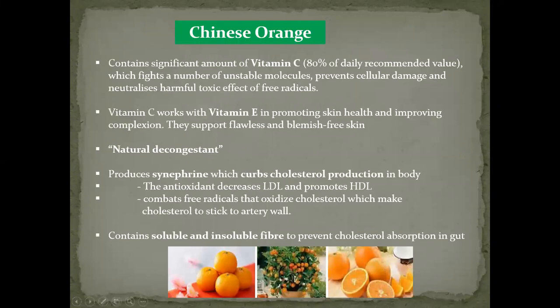What about Chinese orange? We are familiar with this fruit, tangerine. It contains a significant amount of vitamin C, 80% of what you require for a day. It fights a number of unstable molecules, prevents cellular damage, and neutralizes harmful toxic effects of free radicals. Vitamin C works with vitamin E in promoting skin health and improving complexion. This will support flawless and blemish-free skin.